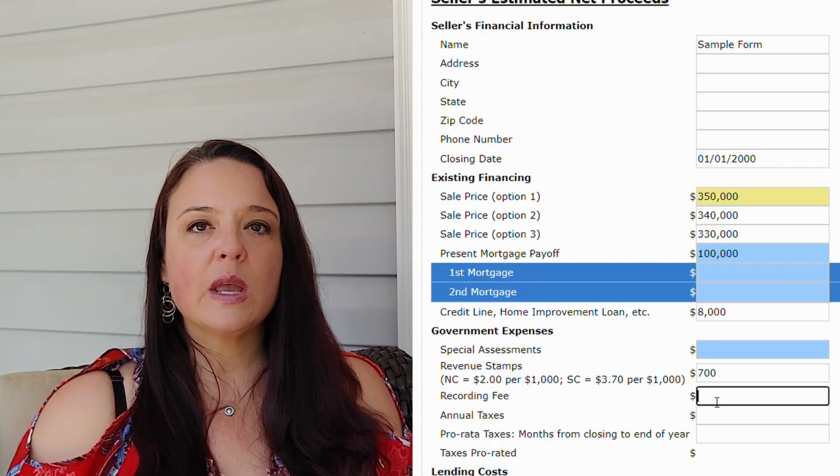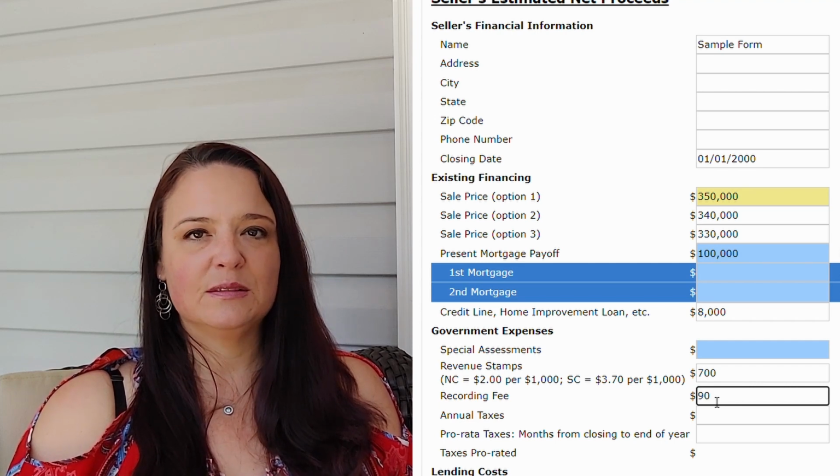They are a total of $90 in North Carolina, and that's broken up into 3 different documents: the deed, the title, and the cancellation of the lien. So here we're going to plug in $90.